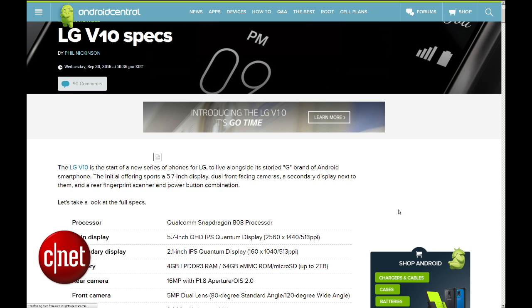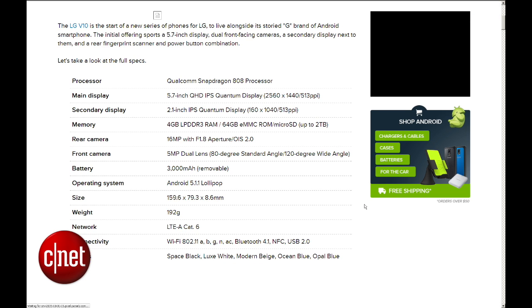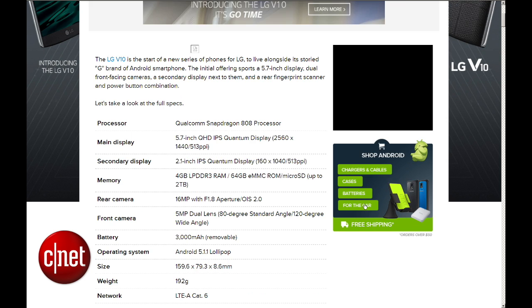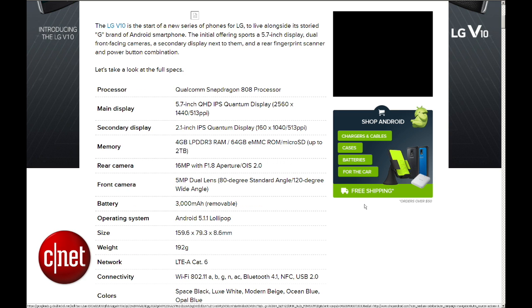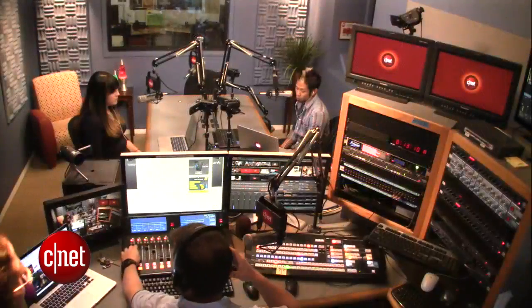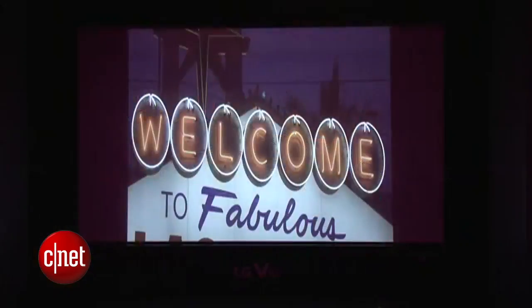4 gigs of DDR3 RAM inside this bad boy. And then what else do we have? A 16 megapixel camera with an f/1.18 aperture. The front-facing camera will be 5 megapixels. A 3000 milliampere hour battery. It will be running Android 5.1.1 Lollipop. Okay, looks like we're starting. We're just going to go right to it.